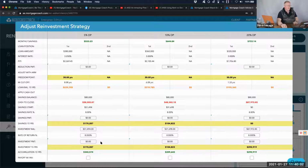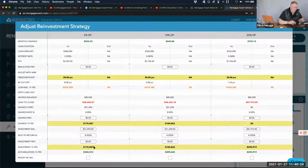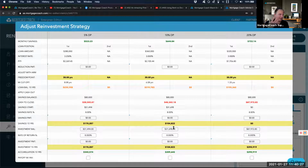So what they're doing is rather than using the full $80,000, they're going to take a portion of it. In this case, they're going to have to liquidate about $29,000 for their down payment and closing costs. So they'll have about $51,000 to put in their investment account. Got it. And that's where you did it right there. Okay. Right. And then like I said, a bigger bite of the apple. Now they're taking 10% of it. And so that's going to allow them to put 31,000. And then this one, actually I should zero that out because they're going to take the full bite there. And they're not going to have any money to be able to put in that investment account. So that's a good catch.